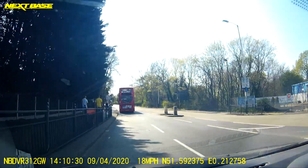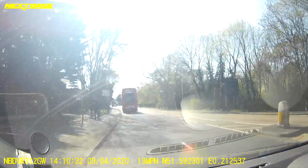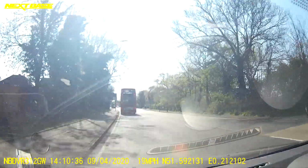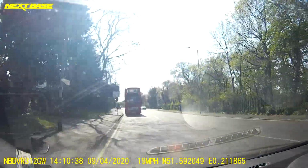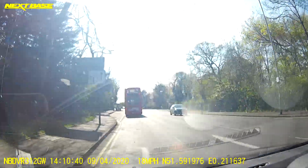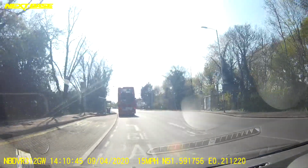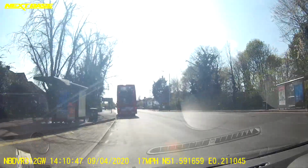Just keeping a distance with the bus driver as well, just anticipating that the bus driver might pull up at the bus stop. We'll give ourselves enough clearance to go around the bus if they did stop at the bus stop. And at the traffic lights we'll take a left turn.